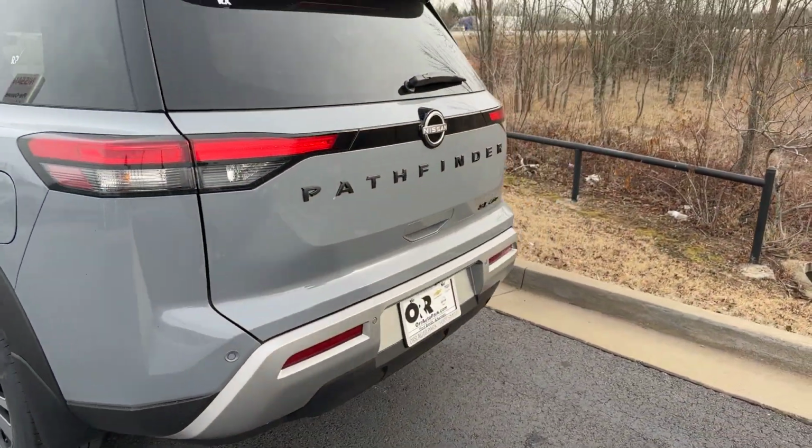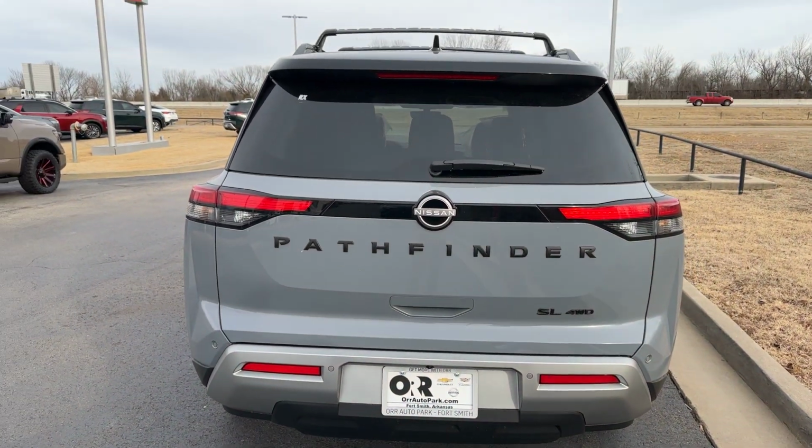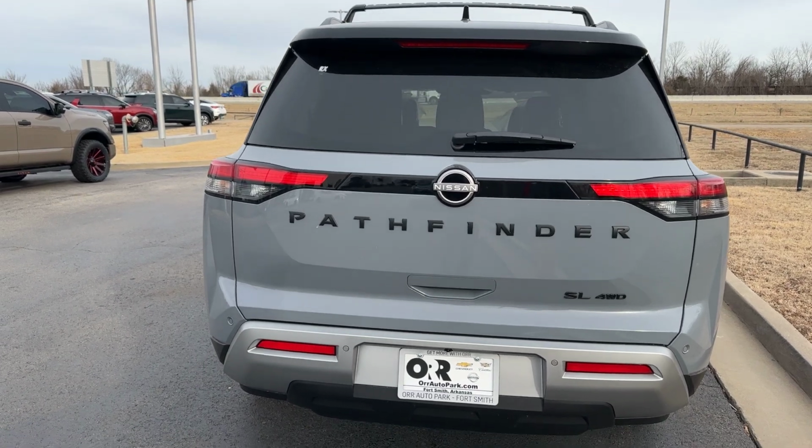Back here in the back, you do get a power lift gate, which does have the kick feature. When you kick your foot down there at the bottom with your keys in your pocket, it does lift the gate up.